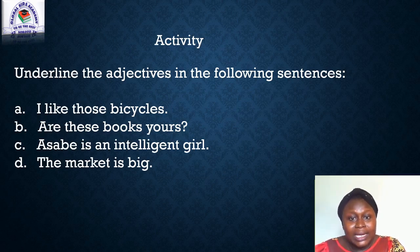Number 1, I like those bicycles. What is the adjective in this sentence? You're going to identify it and underline it for me in your notebook. Number 2, are these books yours? Underline the adjective there. Then the third example, Asabe is an intelligent girl. Underline the adjective for me. Then the last one, the market is big. Underline the adjectives in the sentence.